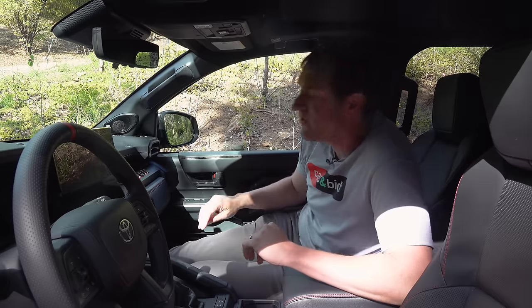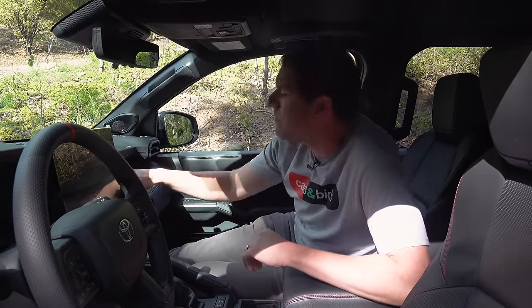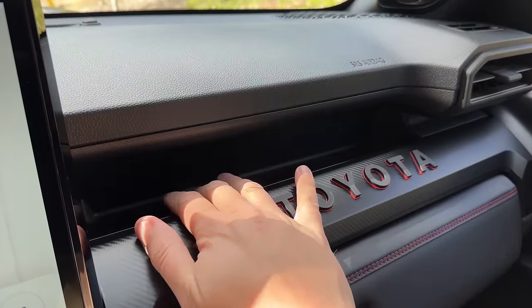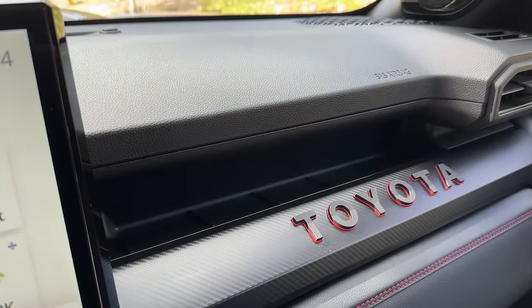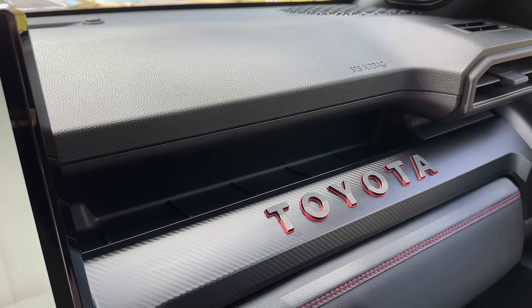And another cool touch in this truck, over on the passenger side of the dashboard, of course you have a glove box here, but if you look higher up, there's also a little tray where you can store stuff. This isn't closing or locking, but if you're on the trail and you want to put something down for just a second, that's another neat spot where you can just drop it off.